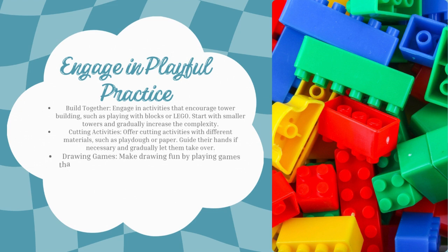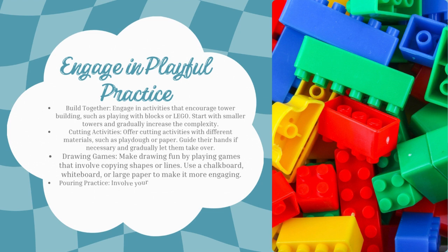Drawing games. Make drawing fun by playing games that involve copying shapes or lines. Use a chalkboard, whiteboard, or large paper to make it more engaging. Pouring practice. Involve your child in daily tasks that require pouring, like helping in the kitchen with safe, small pitchers. Use water at first to avoid messes.